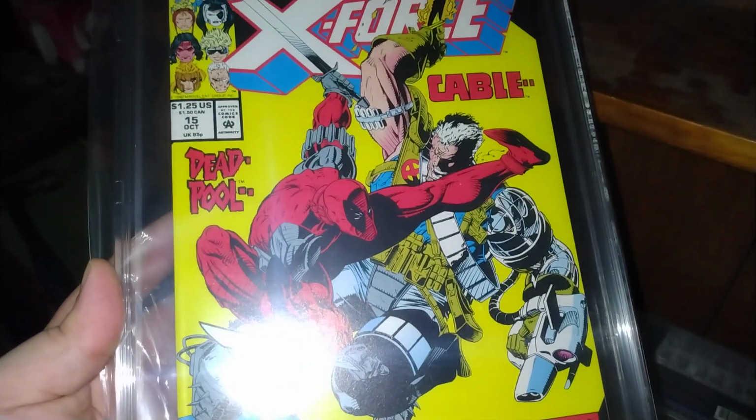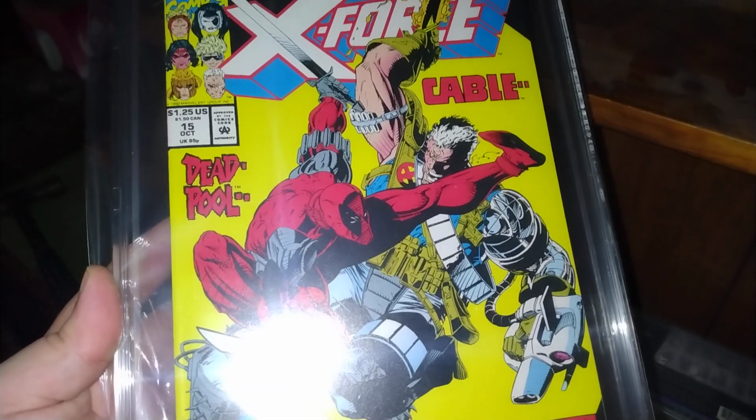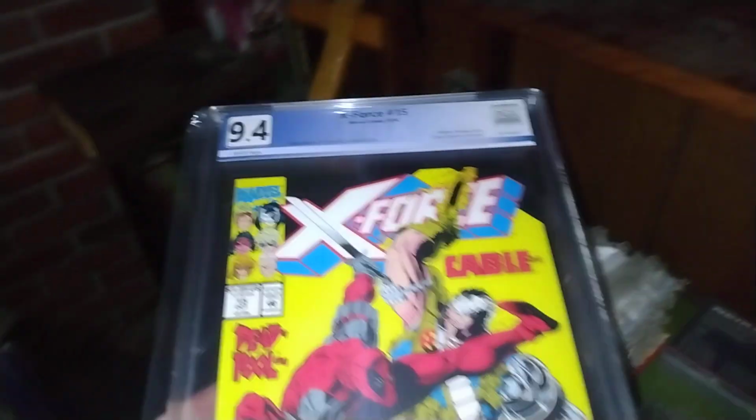I mean, just look at the sheer size of Cable, though. They need to get a better actor. Well, I can't say better actor because Josh Brolin did a great job as being Cable. It's just that he was too short for the role and too small. Too short in height and too small in muscular stature.